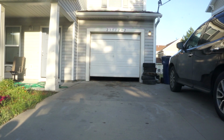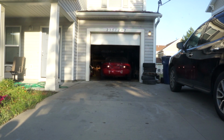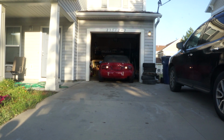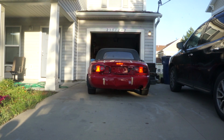I picked up something the other day, and I think you're gonna like it. So let's go ahead and just show you guys what that is. Yes, ladies and gentlemen, I got another Miata. It's in rough shape, but it's a work in progress.